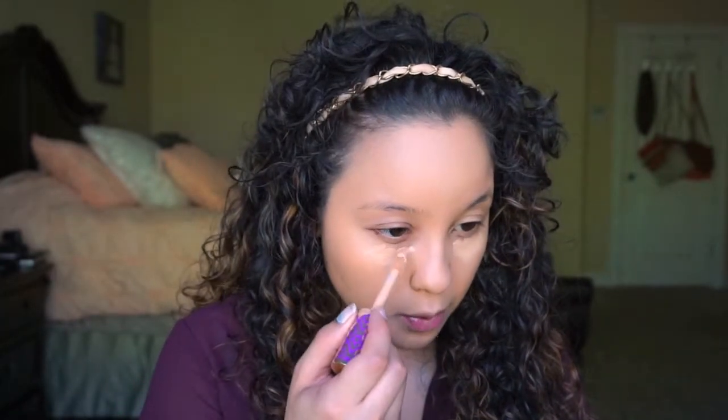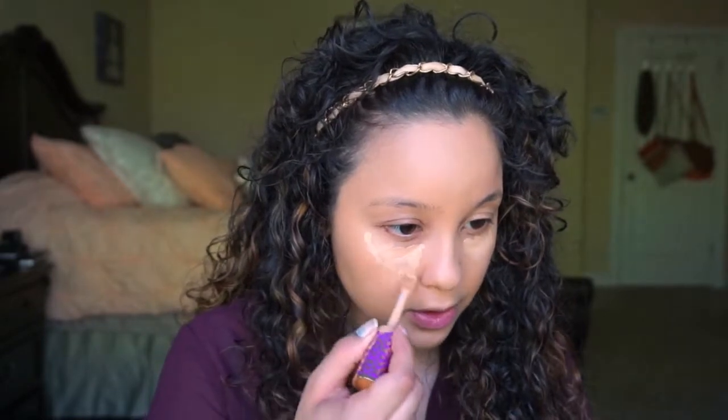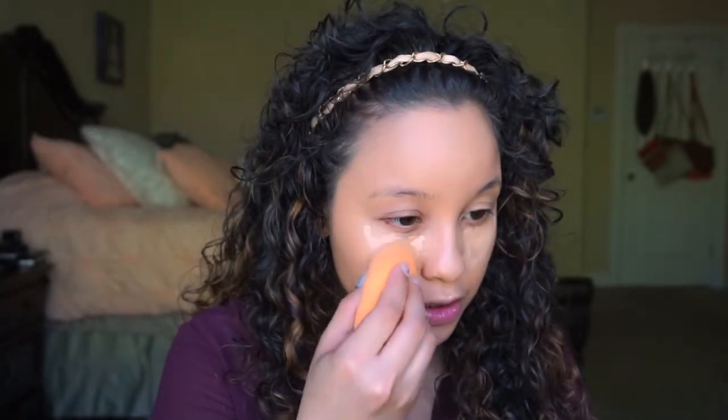I feel like concealer is a very big step for me because I have very dark circles under my eyes, and I've always had this issue. So I always try to find a concealer that works pretty well for my under eyes. The Shape Tape concealer is full coverage, so I don't like to apply too much, especially for a work day. I just like to create little dots around my eyes for that coverage.